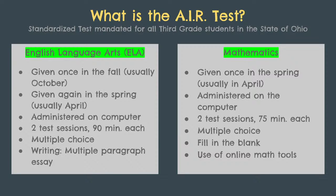you may have heard these state tests called air tests, and that is simply the company that provides the tests for the state of Ohio. And these state tests are required. They are mandated, and they occur at a variety of grade levels beginning in the third grade. So starting in the third grade, students are required to take an English Language Arts test, ELA, and a math test.